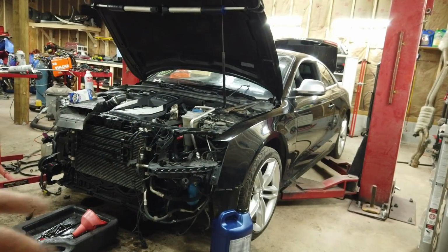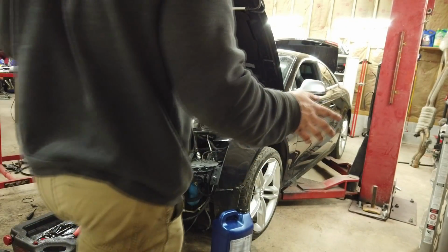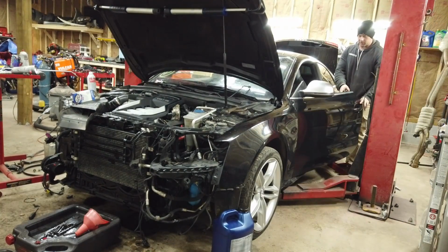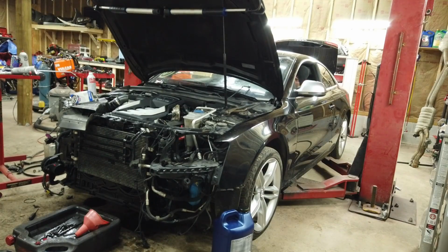This is gonna no doubt sound different because the exhaust is off, but I want to start it. I want to know what it's gonna sound like. I mean, obviously there'll be an exhaust on it. Also want to check for leaks, so we're gonna start her up. Got to prime the fuel.